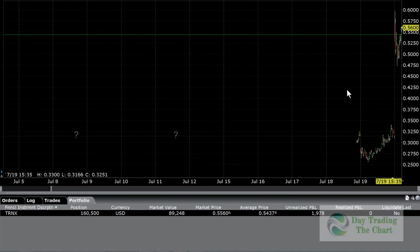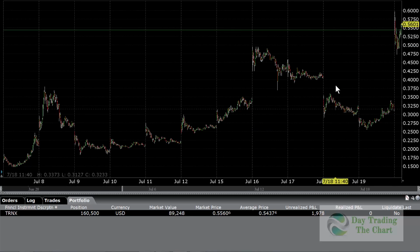But with a $165 million contract, I could see it easily popping up to 80. It is possible it could run more than that. It could run up to $1, $1.20. It is a possibility. But 80 is a bit more realistic.